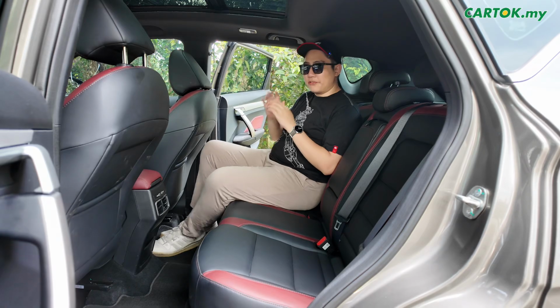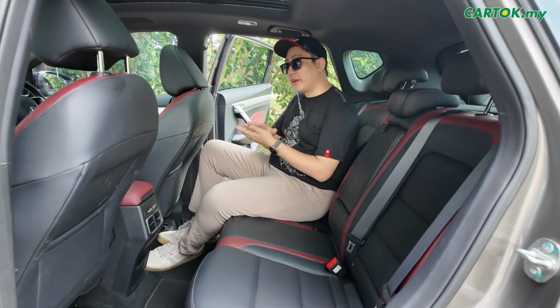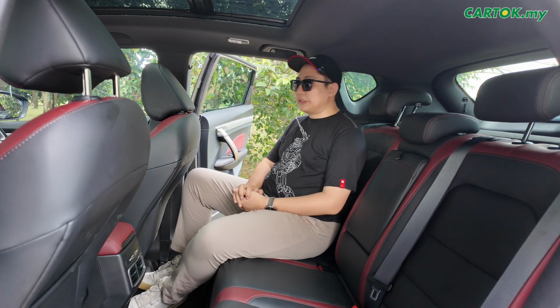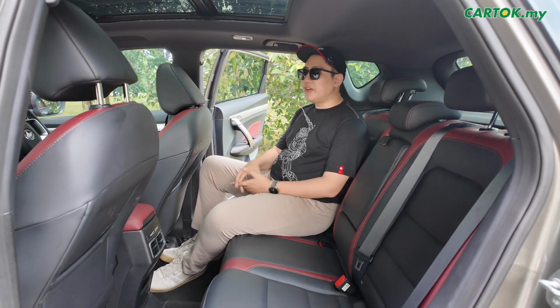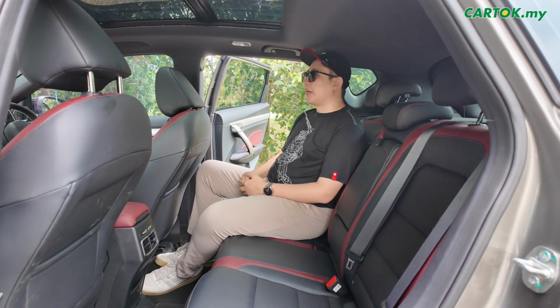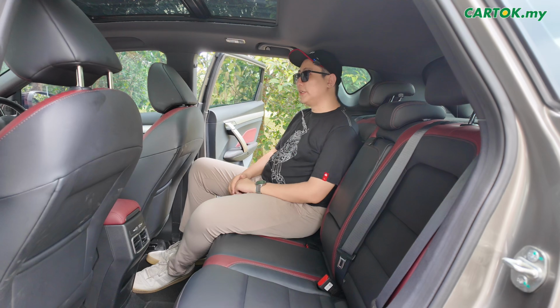Now let's talk about the rear seat department, which is the main concern of the Proton X50 or generally the SUV consumer group. So as you can see, the rear seat is rather impressive, and I think rear seat is a better place to enjoy Proton X50 compared to the front seat. So I am 180 cm tall, 100 kg, so you can see I sit just fine here.